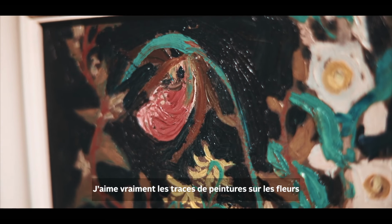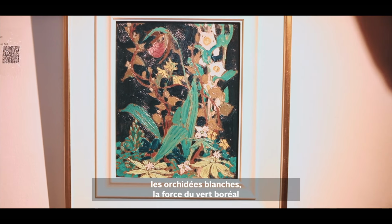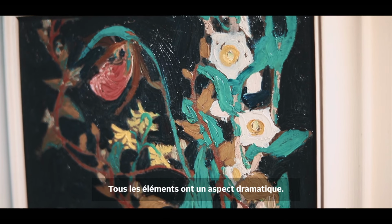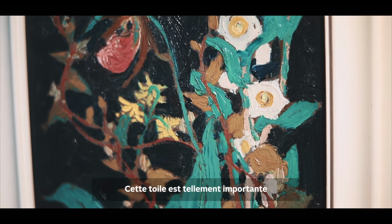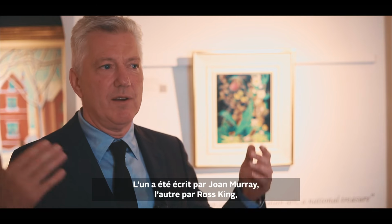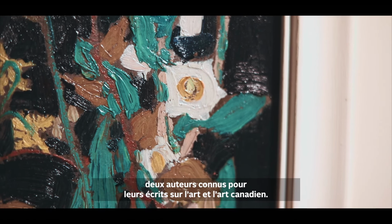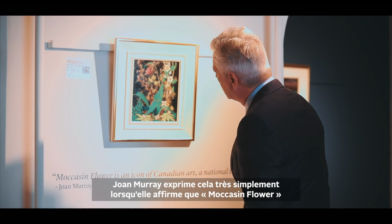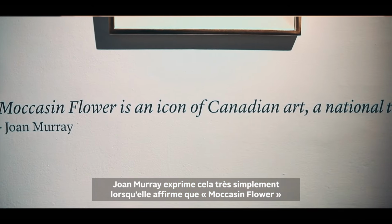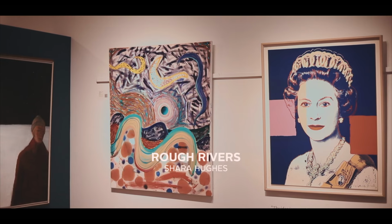And I really love the pink moxie flower and the white orchids and the green boreal forest and the yellow wildflowers. And everything is set in this dramatic state. This painting is so important. We had two contributors to the catalog essay. One was written by Joan Murray, the other by Ross King, two famous authors on art and Canadian art. Joan Murray says it most succinctly when she says, "Mocks and Flowers is an icon of Canadian art, a national treasure."